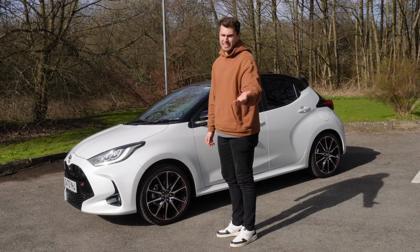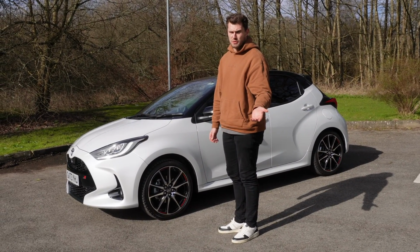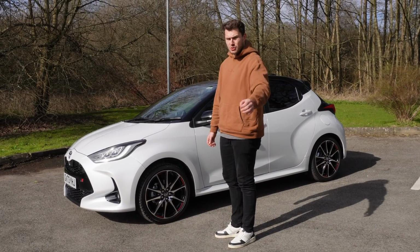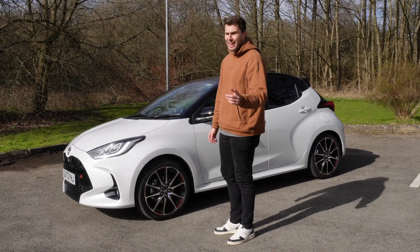No. AJ, to be fair, the GR, the actual sports version of this car, has got 280 brake horsepower, just under 300, and 290 newton meters of torque. Now that is about 5 seconds, 0 to 60.